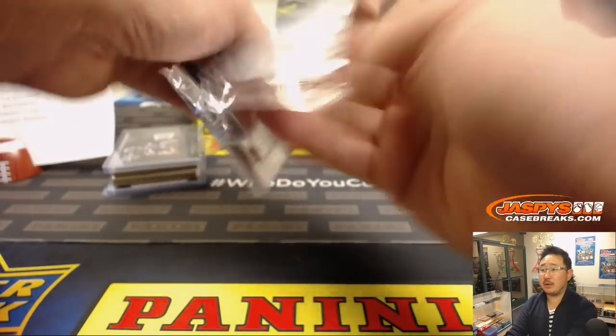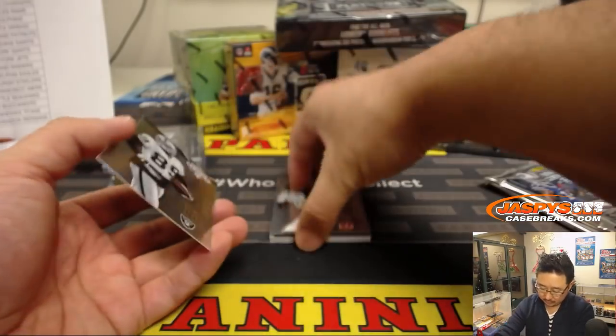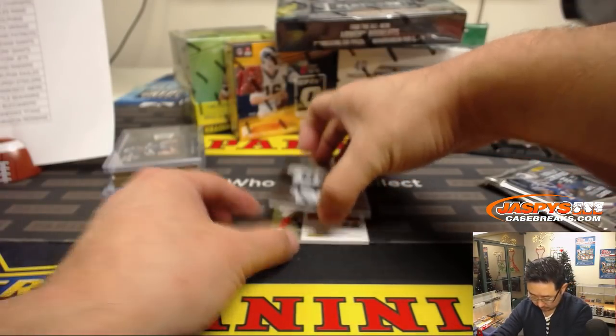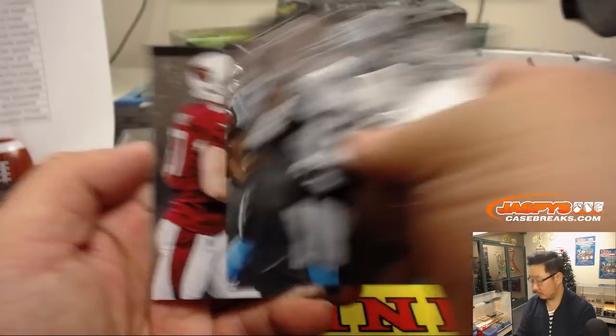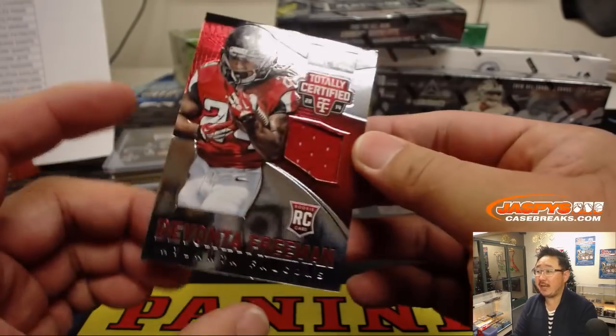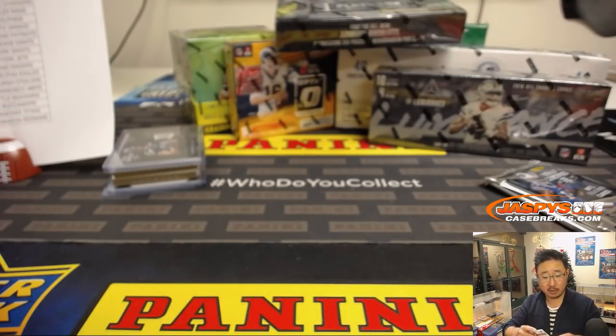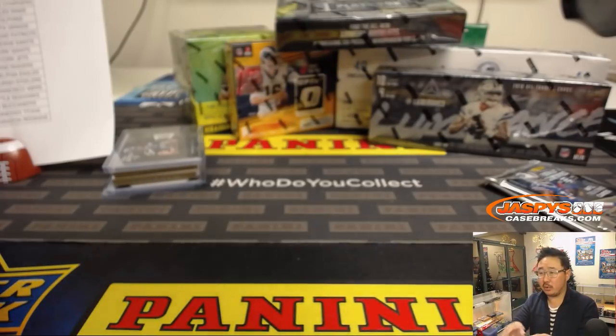Philly Sports Cards, what's going on? We got Devonta Freeman, rookie roll call, 58 out of 100. Devonta Freeman, rookie jersey for the Dirty Birds, Mark Nation, on the board. Doing a lot better, says AP. That's good to hear, man.